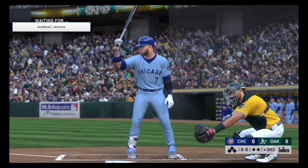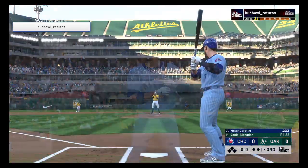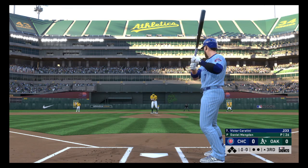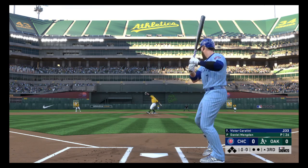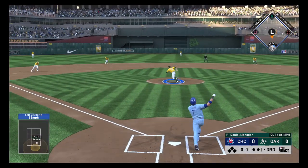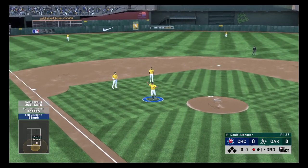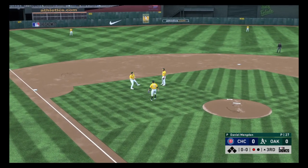Now at the plate, Victor Caratini. Leading off for the Cubs, the designated hitter, Victor Caratini. Here comes the first pitch. And he popped him up. Mengden is there. One pitch, one out.